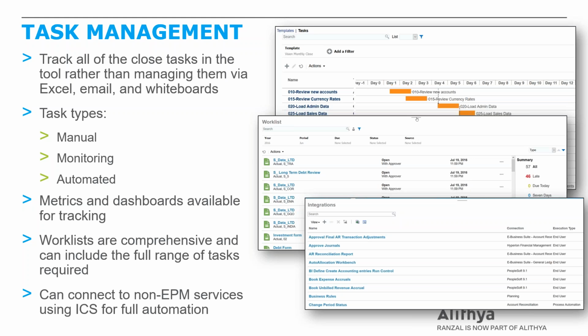There's 3 different task types. There are manual ones, there are ones that are monitoring in nature, and then there are automated ones. So you can set up your task to be any one of those 3. There are also metrics and dashboards available for tracking. So if you want to see where you're standing, what's late, what's due.